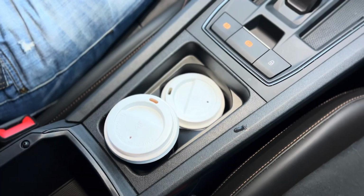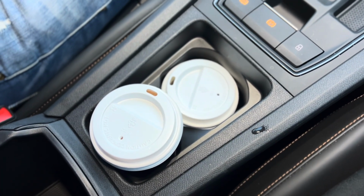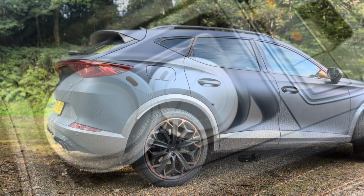But the front cup holders are another story. They're not great at all. My coffee got stuck and it almost spilled. So let's talk about the rear of the car because it looks amazing.